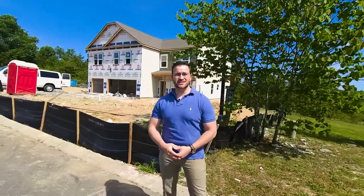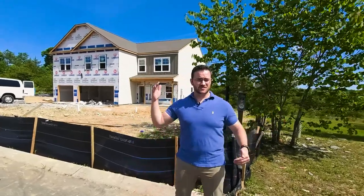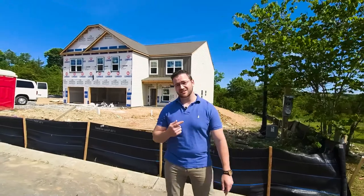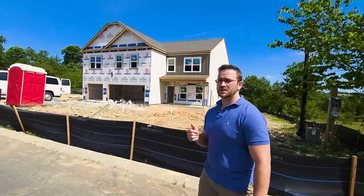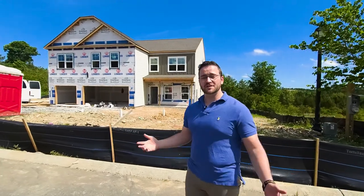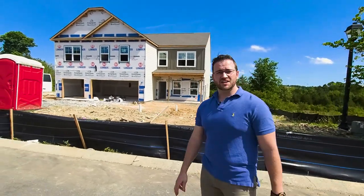Okay, so for our next house, it's here in the Lakeshore Cove community. It's a private community, has a nice gated entrance up front, a gated entrance in the back. So this community does have a 10-acre lake that is stocked with fish, nice private dock for resident use, a private pavilion.